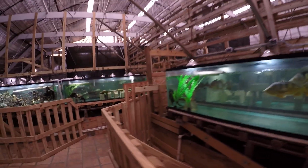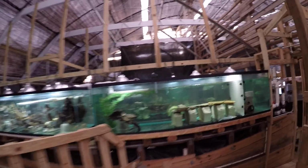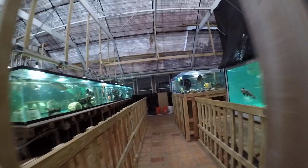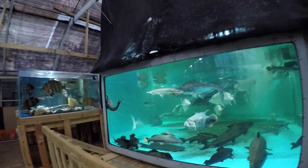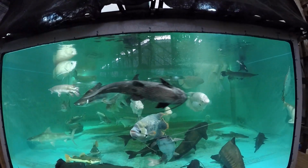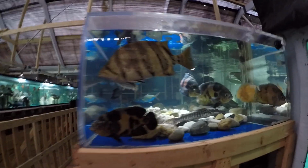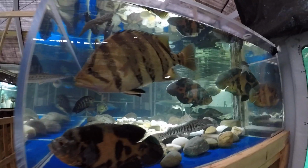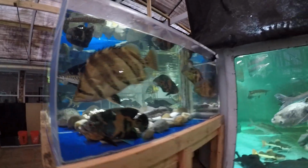Alright, so let's check on the koi, and that should complete our overview of how well the new inhabitants are doing. I'd say the only concern so far is the tiger shovelnose. It's worth noting.